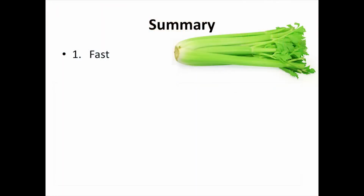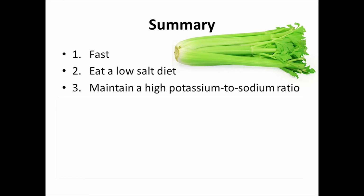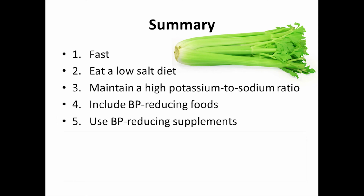So in summary, for high blood pressure, what you can do naturally at home to help out is: number 1, fast. Number 2, eat a low-salt diet. Number 3, maintain a high potassium to sodium ratio in your diet. We talked about a number of foods that would do that. Number 4, include blood pressure reducing foods in your diet. Number 5, include blood pressure reducing supplements, like the CoQ10 and so on, and the L-arginine. Number 6, use blood pressure reducing herbs like the hawthorn and hibiscus and olive leaf.